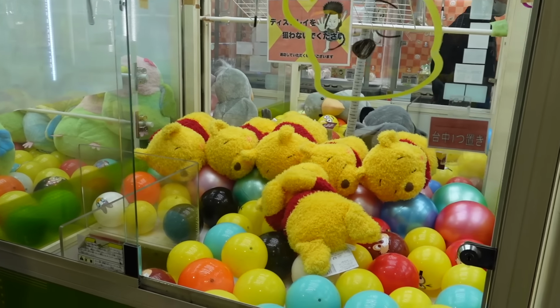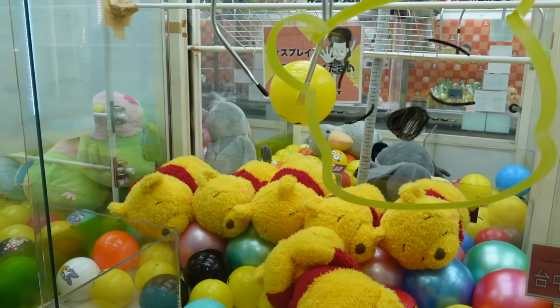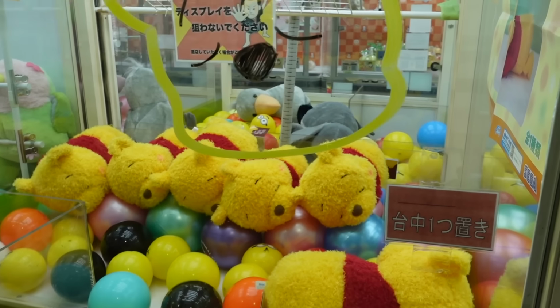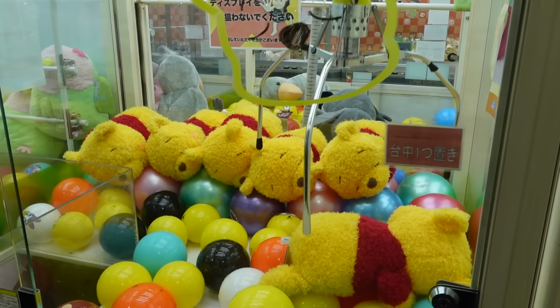I almost got the ball. By the way, even if you get the balls, you can't really bring it home because it's not a prize. So that's the last thing I would want. When you get a ball, it also counts as a prize, and the count starts all over again. That's why you really don't want the ball when you're playing crane games.